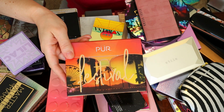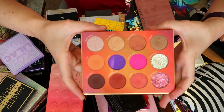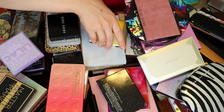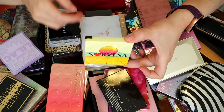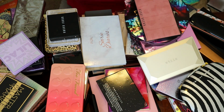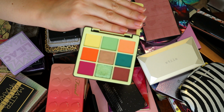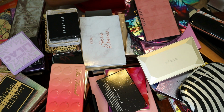Pure Festival palette. This came in a BoxyCharm. Really beautiful, very warm palette, but I don't think that I need this. Oof, Norvina, the Mini Pro Pigment Palette Volume 2. If I had done this a month ago, this would have been decluttered, but it's currently in a project pan, so for the moment, we're going to hold on to it.